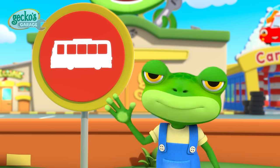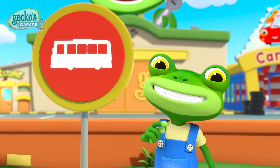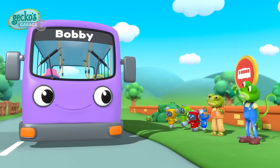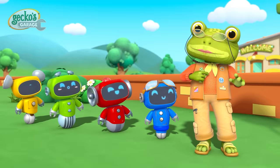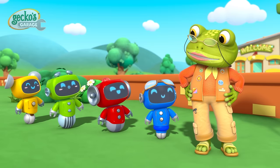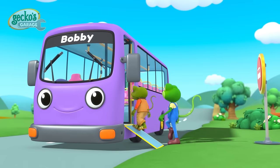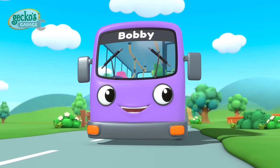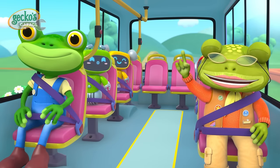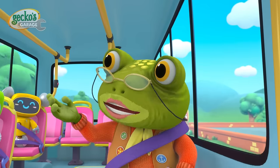Hello, everyone. Bobby has a new bus route today, and he should be here to pick us up any second. Aha! Right on time. Hello, Bobby. You're looking very dapper today, Bobby. We're all looking forward to our ride. Aren't we, my mini metal buns? Seatbelts on, everyone. Let's get this show on the road. How about a little sing-song?